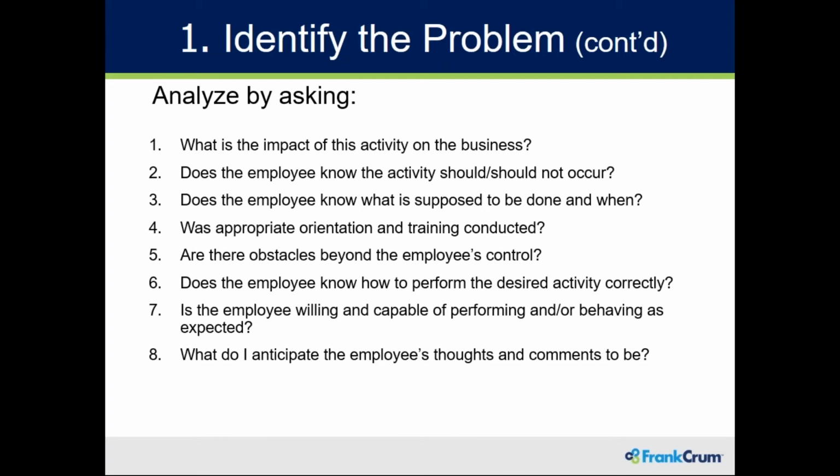Also, you want to consider, is the employee willing and capable of performing and behaving as expected? Like I mentioned, do they actually have the skills to perform the job? And if so, are they willing to do so? If they just kind of have an attitude and they're not really on board, you might not have good success even with corrective action if they just really don't have the desire or the will to perform the job accordingly.